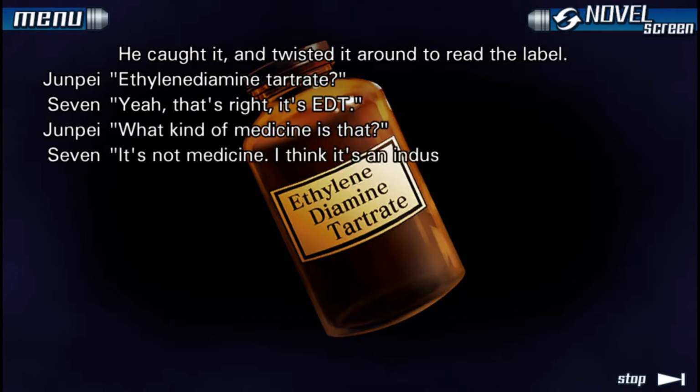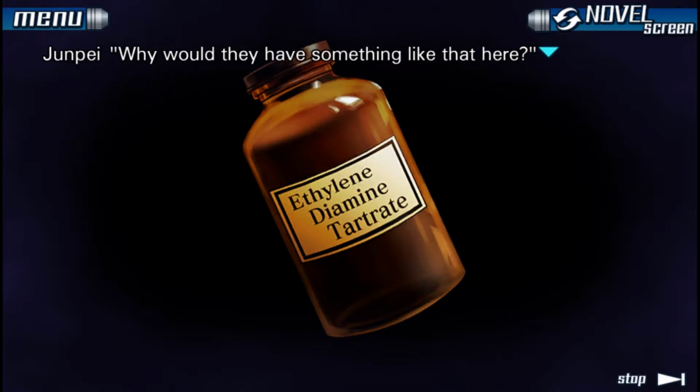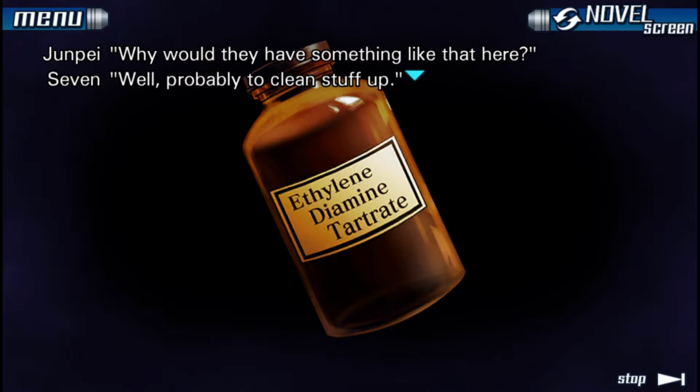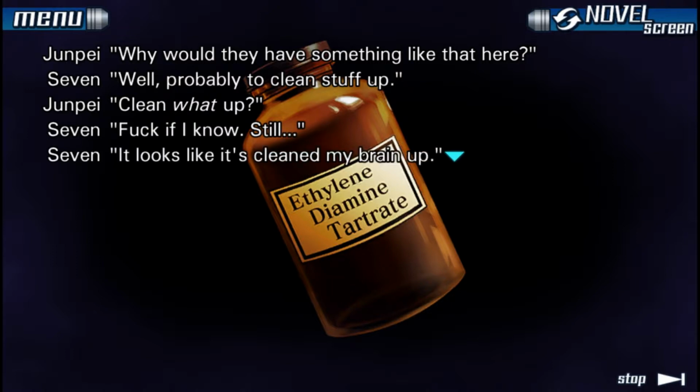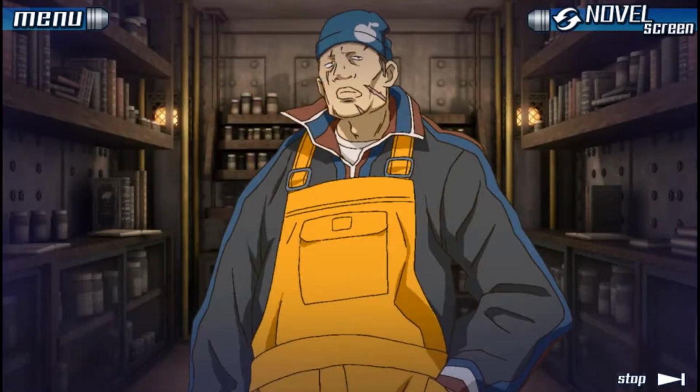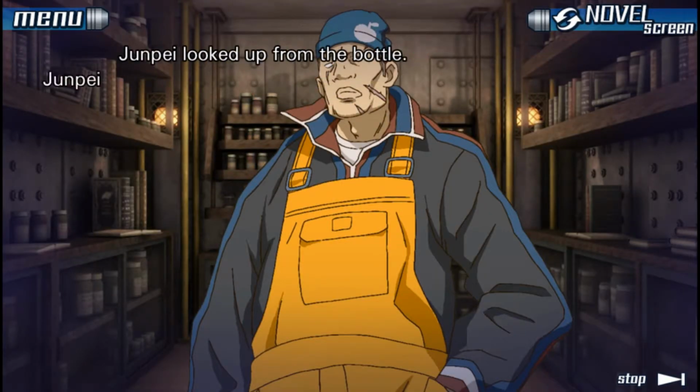It's not medicine. I think it's an industrial strength detergent. Okay, but why is there detergent in a medicine cabinet? Why would they have something like that here? Well, probably to clean stuff up. Clean what up? Fuck if I know. Still, it looks like it's cleaned my brain up. Did you fucking drink it? Junpei looked up from the bottle. What, you remember something? Yeah. Oh, you have amnesia, that's right.